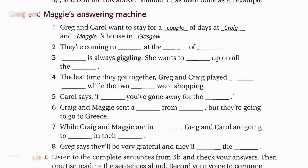Hi, Craig and Maggie. This is Greg. I like the photograph of Craig in that magnificent Portuguese garden. We're still going to come to Glasgow, and we hope it's okay if we camp in your garden while you're in Greece. We'll be very grateful, and we'll cut the grass for you. Bye. Bye.